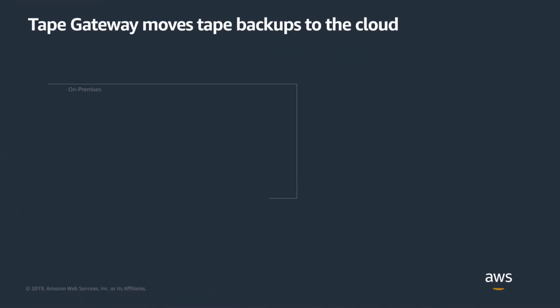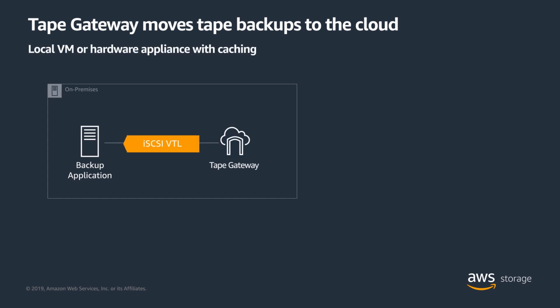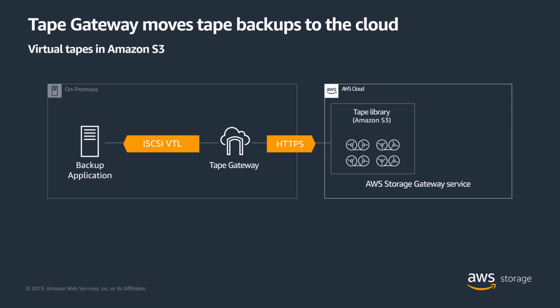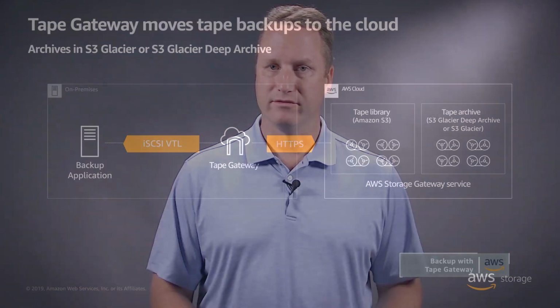So how does Tape Gateway work? Well, you connect your existing backup application to a Tape Gateway deployed on a virtual machine or hardware appliance that sits in your data center. Tape Gateway then compresses, encrypts, and moves your data to a virtual tape library stored in Amazon S3. Once your virtual tapes are in S3, you can archive them to longer-term storage options like Amazon S3 Glacier or Amazon S3 Glacier Deep Archive.